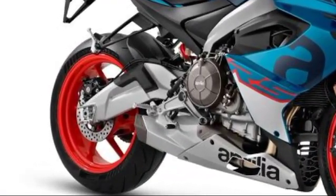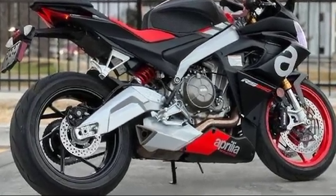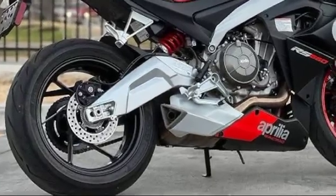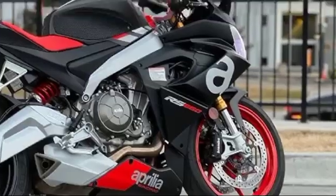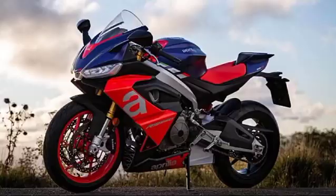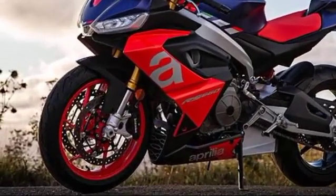The aluminum twin-spar frame and top-tier suspension setup, featuring adjustable KYB forks and a rear monoshock, ensure precise handling and superb ride quality. The 2025 model also benefits from improved aerodynamics, thanks to redesigned winglets that provide better high-speed stability.